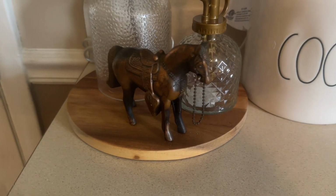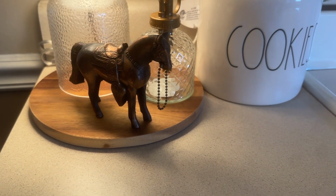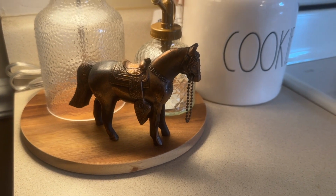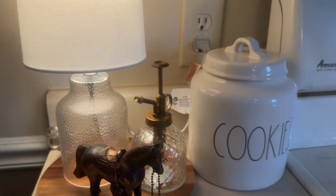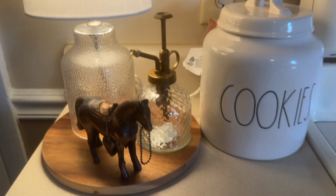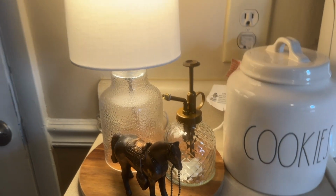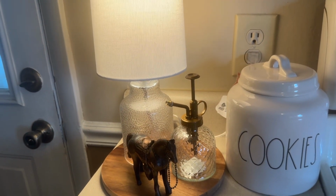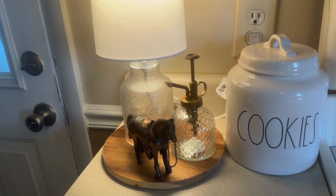Okay, right here is that little horse that I picked up when I was in San Diego. I've got him right here in the kitchen. And this piece right here, I picked up, I think it was Hobby Lobby last Easter. And the cookie jar is from Home Goods. The lamp is from At Home. And the little wooden stand, I believe, is from Home Goods as well.